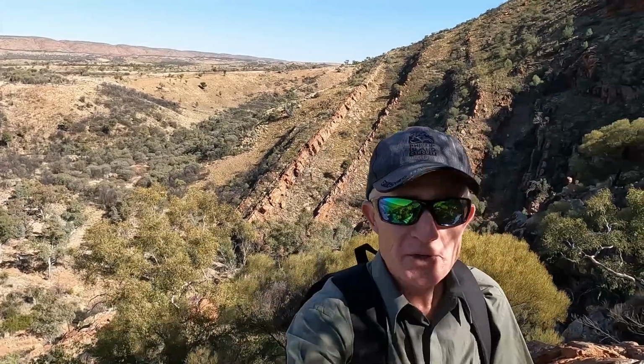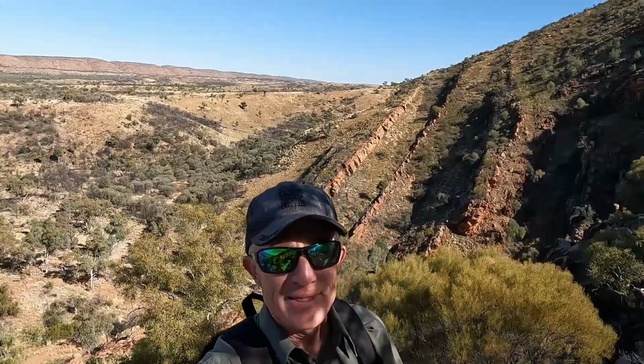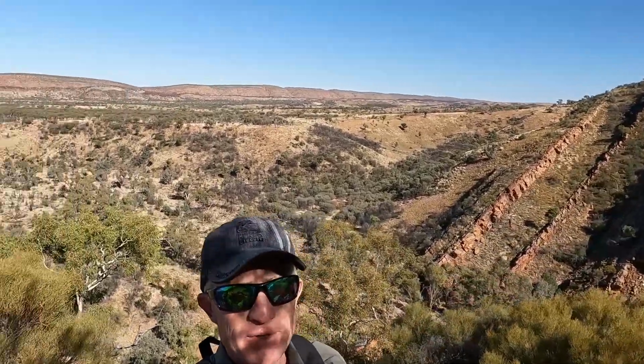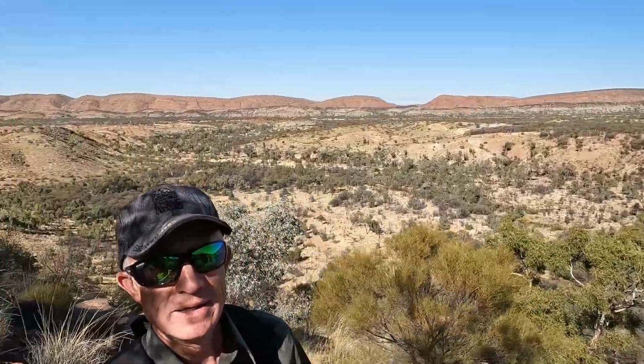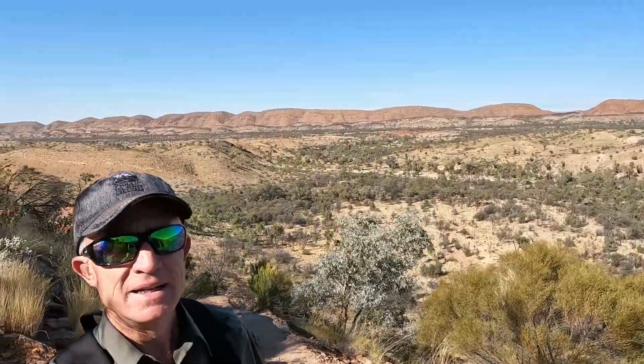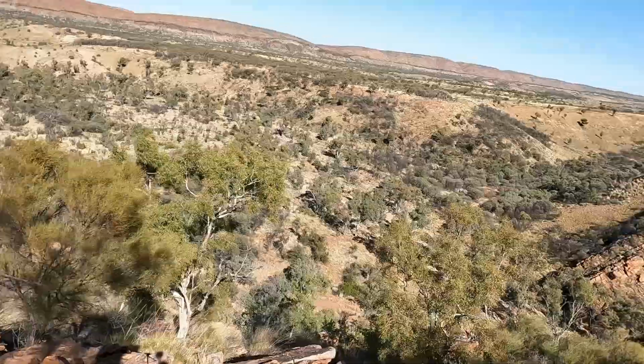We're partway up the walk to the lookout for Serpentine Gorge. Have a look at the rock seams behind me and the view out over the MacDonnell Ranges. I can't wait to see the view from the top. It's supposed to be one of the best views in Central Australia.